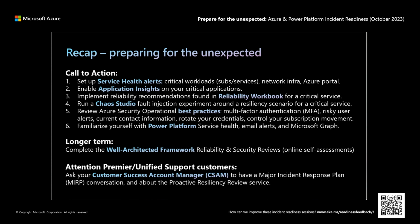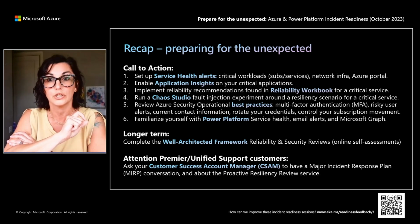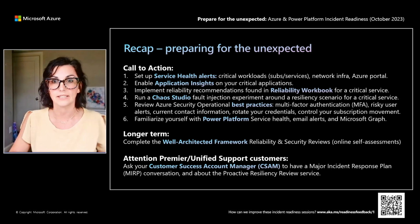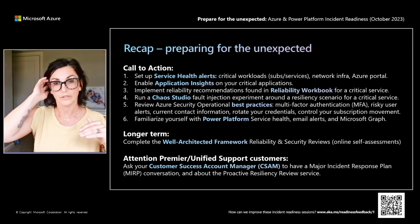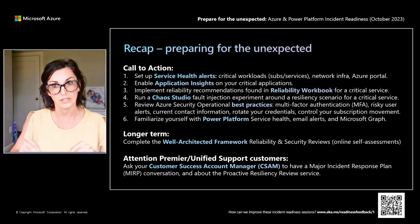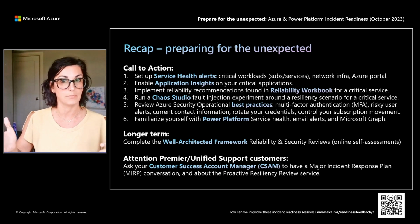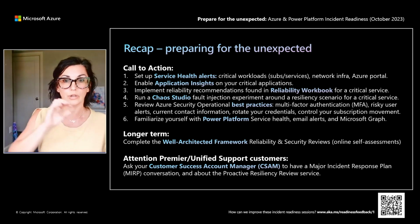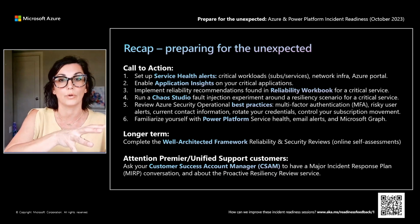So configure service health alerts. So you'll be pushed Microsoft service health information, not you needing to go search for it. Set up Application Insights to get the telemetry at your application's lowest layers. Build applications that can tolerate faults based on your organization's needs, using reliability workbooks to quickly assess your resiliency posture, implement those recommendations, and then run Chaos Studio fault injection experiments to monitor how your applications will hold up.